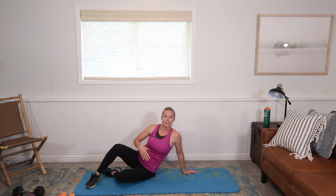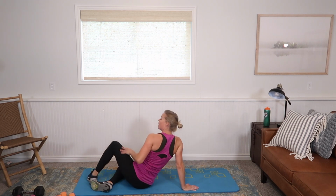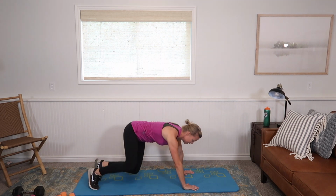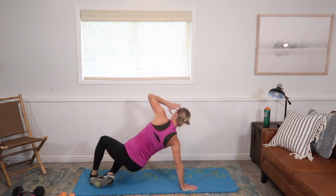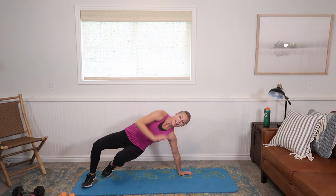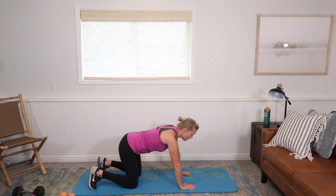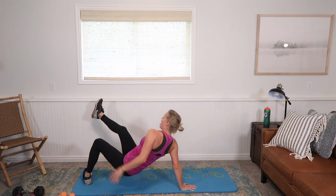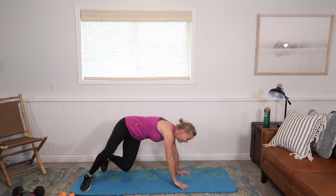Here's your modification. Here's your level one. I don't have the kick and I have my hip on the floor. If you want, kick it through. You're gonna be doing this exercise, loving it, huh? I know, I love it. Working your obliques. Good. As we progress into second trimester, we won't be doing plank positions. We won't be doing a lot of those ab targeting exercises.